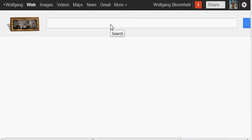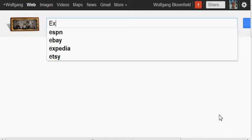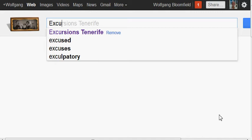So, here we go. I'm in google.com, by the way, not Google ES, to show you how these things work all around the world. So let's start off with Excursions Tenerife. Quite a few people search for that.